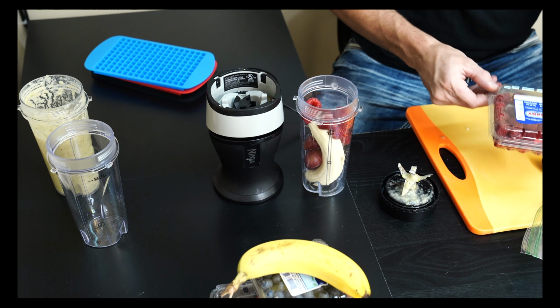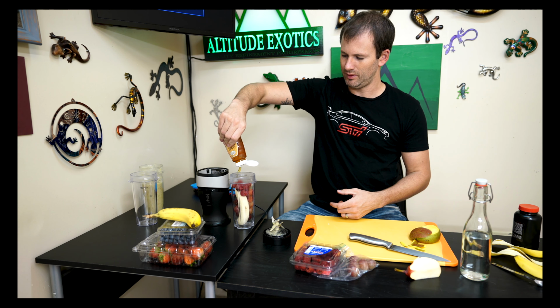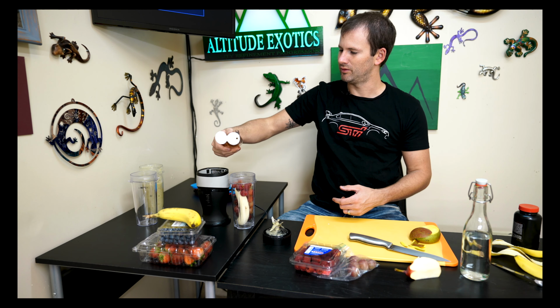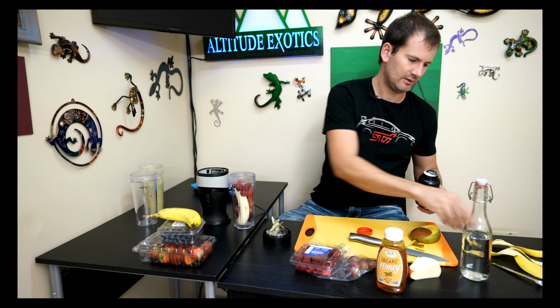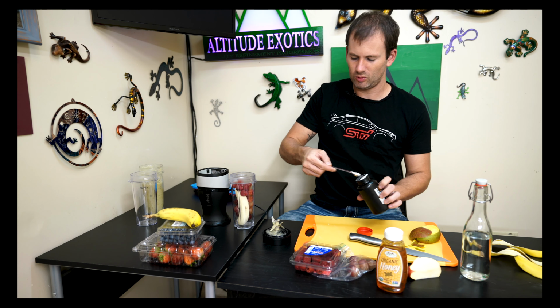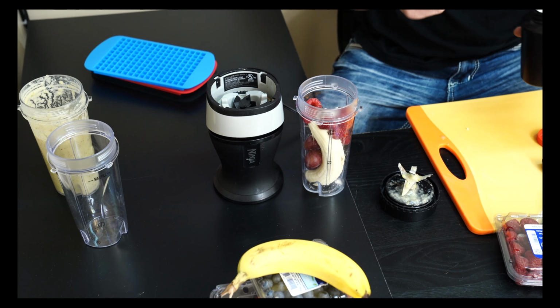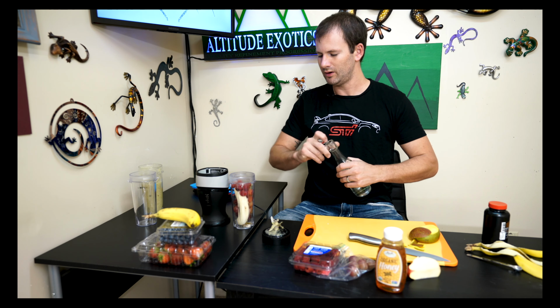6, 7, 8 strawberries. Super scientific, as I said. Pour in about, eyeball, 1 tablespoon of honey. And 1/4 teaspoon of calcium vitamin powder, Repashy Calcium Plus. Next up, we're gonna add our water.